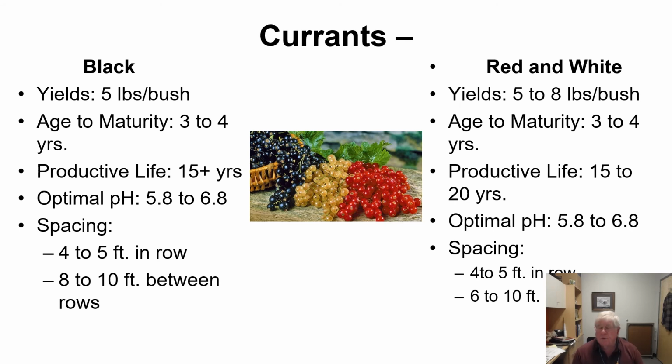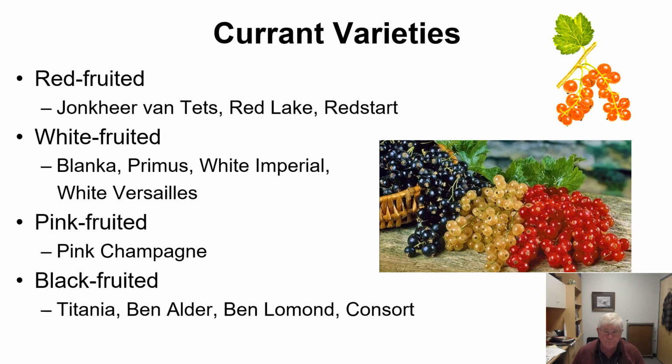Yields on a mature plant will be somewhere in the neighborhood of 5 pounds per bush, and will get to maturity about 3 to 4 years after planting. Currants will live somewhere in the neighborhood of 15 to 20 years, and that depends on weather conditions and cultural practices. They like a soil that's slightly acidic. Space them out about 4 or 5 feet apart in a row, and 8 to 10 feet or so between rows on the black, a little bit tighter maybe on the red and white. But we want to make sure that the plant gets plenty of sunlight so that it'll fruit well.